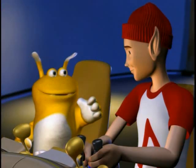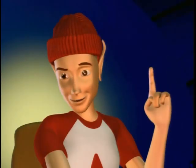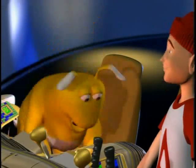Is the sea very deep, Addy? Well, Whoops, that depends where you are. The sea can be very deep in some places and shallow in others. So, we could go deeper then? Of course we can. Right then, wait a minute!